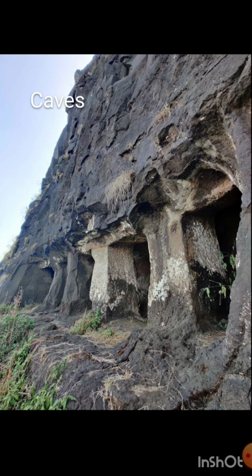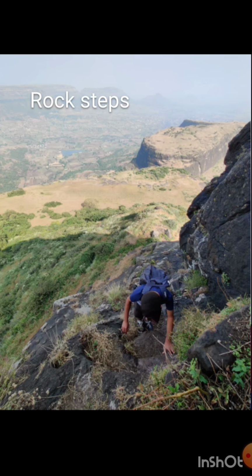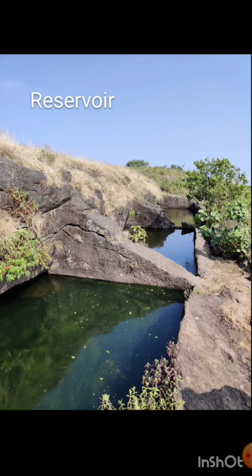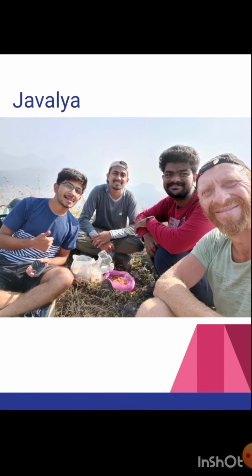Here we can see some of the rock cut caves in Javlia, and then here are the rock cut steps that lead up to the pinnacle of Javlia. On the way you have to pass through a rock corridor to get fully to the top of the hill, where you find again multiple reservoirs on the top. Here I meet a couple of fans and followers from the Nasik side, and we share some nice snacks on top of the fort.